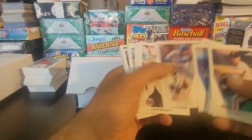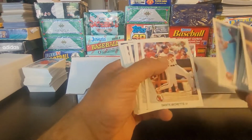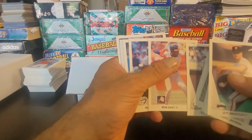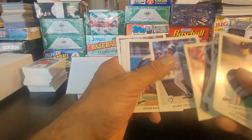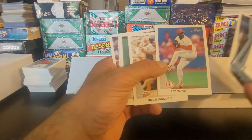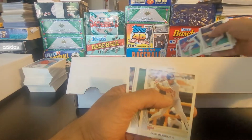So, just knowing that going in, now, you don't always look at PSA or values of cards necessarily when you're buying something like this. But even with this kind of purchase, you know, you like to see that you kind of got your money back. Lee Smith, Hall of Famer there. I'll keep him on the side.